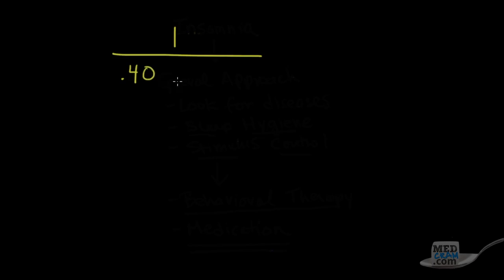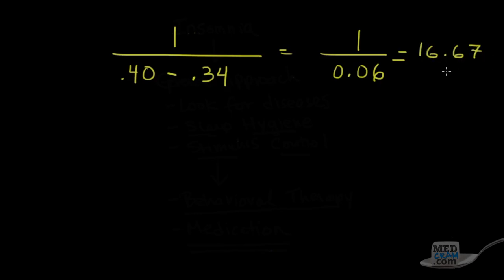Okay, so let's just do it for the fun of it, and let's see what it shows in terms of a number. So again, it's going to be 1 over the absolute risk reduction. So in this case, it's going to be 1 divided by, as we said, 0.40 minus 0.34, which is equal to 1 divided by 0.06, which is equal to 16.67.